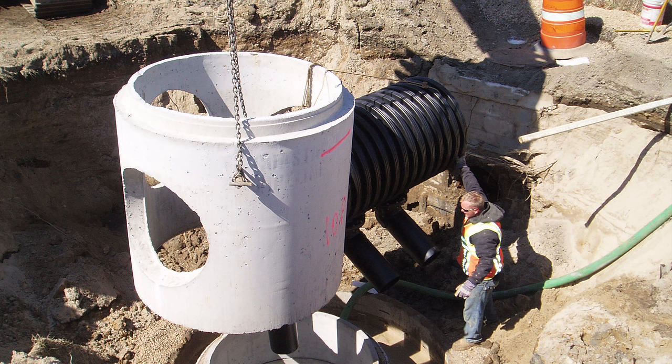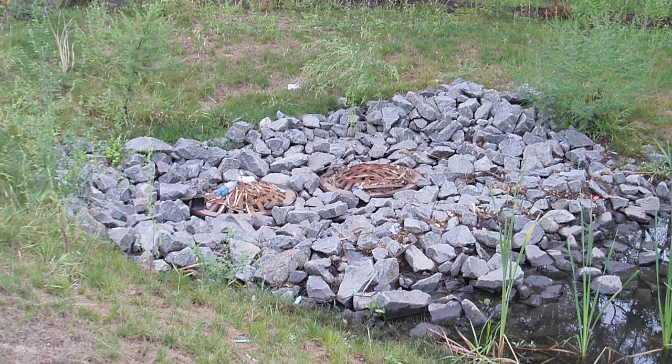In this particular unit, there are two manholes. One is a storage manhole in which the pollutants are diverted from the stormwater flow.